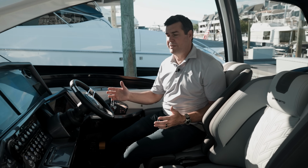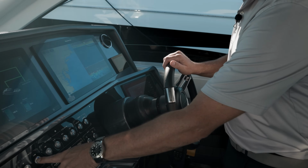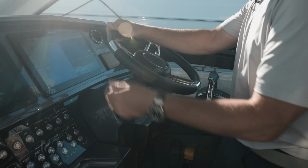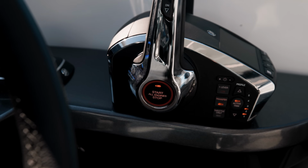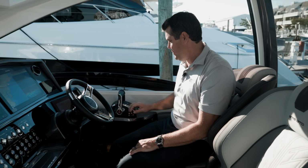So we talk about performance at the helm. The beauty of being able to adjust the steering wheel to give you full control of this 55-mile-an-hour-plus machine. Your throttles are right at your fingertips. It's really, really nice. You have a single button to start the engines. You push one button, boom, boom. They both click off and you're ready to go.